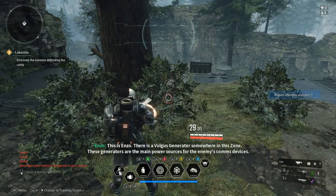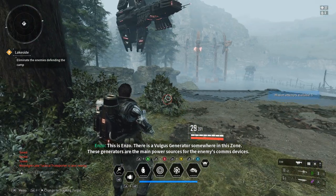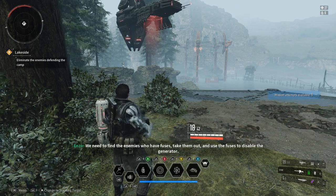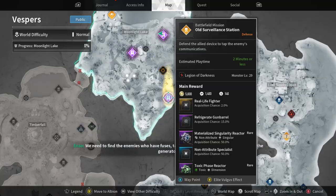This is Enzo. There is a Vulgus generator somewhere in this zone. These generators are the main power sources for the enemy's comms devices. We need to find the enemies who have fuses, take them out, and use the fuses to disable the generator.